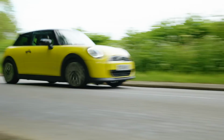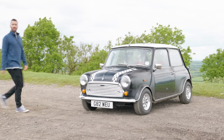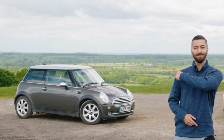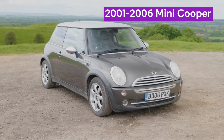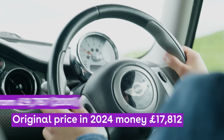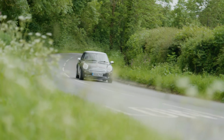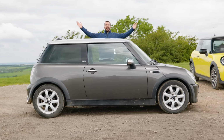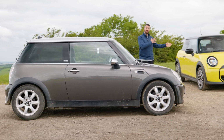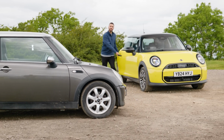This is the new Mini Cooper, and it's got really, really small shoes to fill. But not this original Mini, that one. That is BMW's first go at reviving the Mini brand, and it's now old enough to be a modern classic. Its success was down to BMW really putting in the effort to make a 60s legend become an icon of the 21st century. But have they become complacent, or is this 2024 car a fitting rebirth of a British icon?